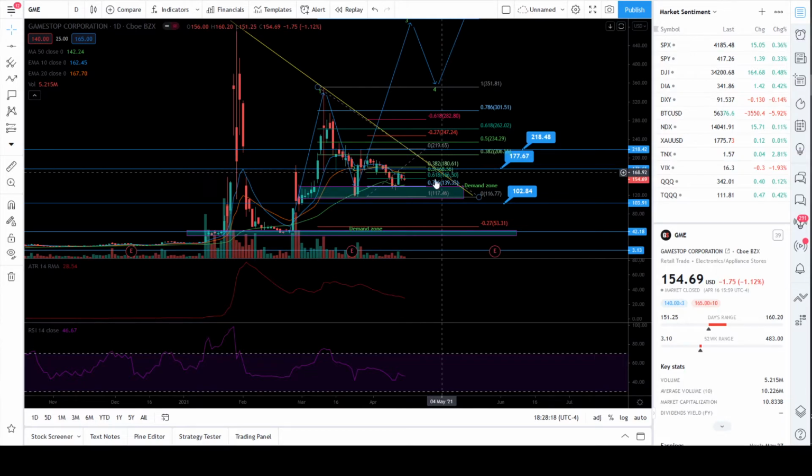Now, if we do see this impulse move lower, we can expect support of about $120, and depending on how price reacts here, we may see a double bottom reversal setup pattern, which could potentially propel us upwards to breaking this downward sloping trend line and beginning our third wave to the upside.